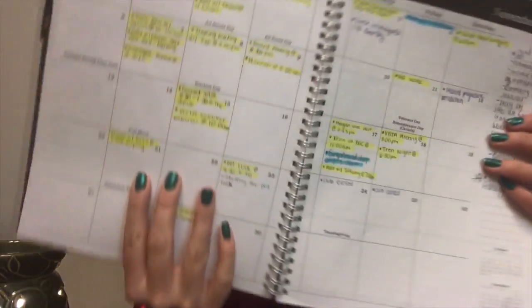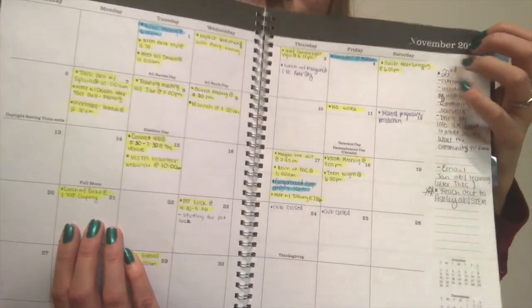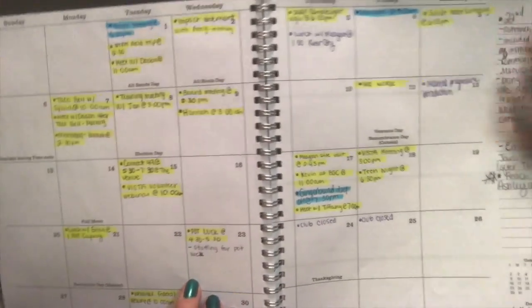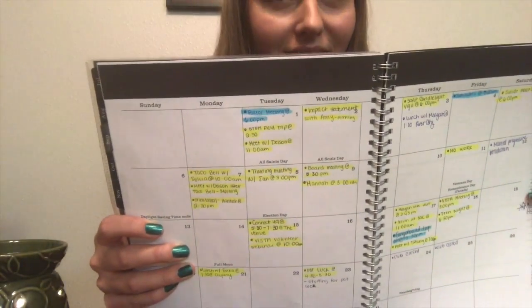Let's look at how this month of November is going for me. It's a very busy month, but so was October and September. So everything in yellow is a work appointment, and everything highlighted in blue is a personal appointment. And as you can see, I have a lot more things that I do at work than I need to do at home. I really like how it sounds when it opens and closes.